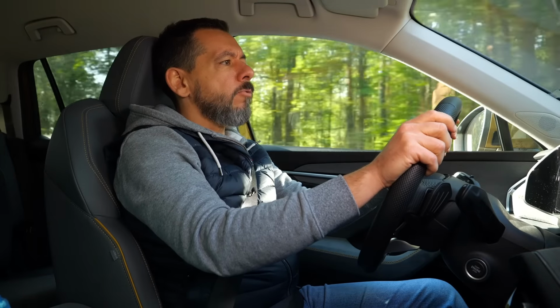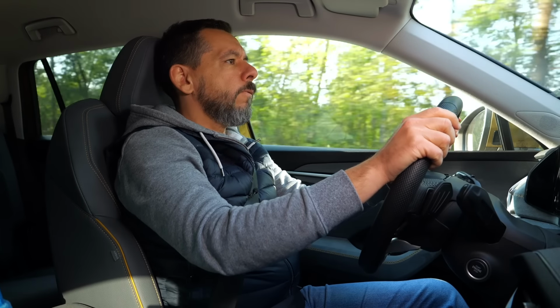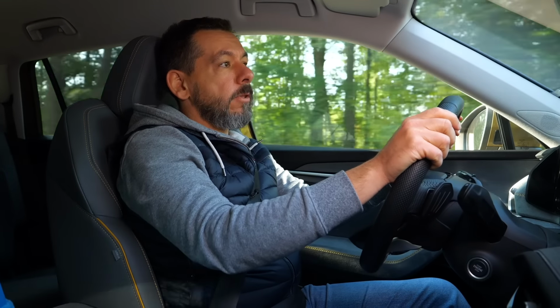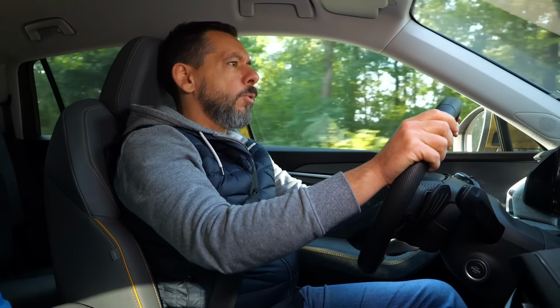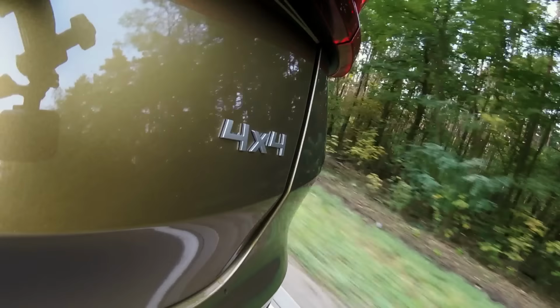Then we have a 2-litre diesel, 150 horsepower front-wheel drive or 193 horsepower all-wheel drive. And finally, there is the 1.5-litre TSI-based PHEV with front-wheel drive and system output of 204 horsepower. The claimed electric range is more than 100 kilometers, and there's even 50 kilowatt DC charging.